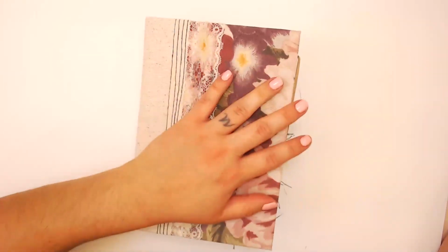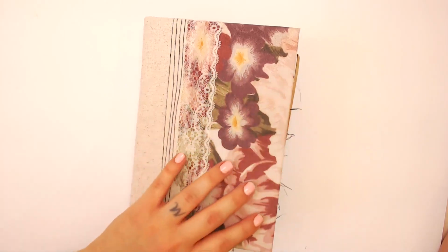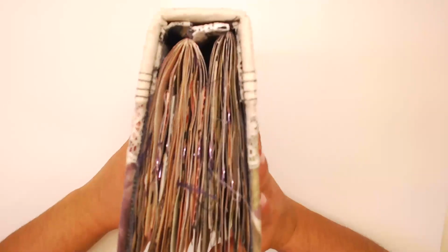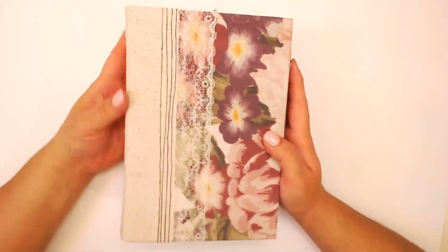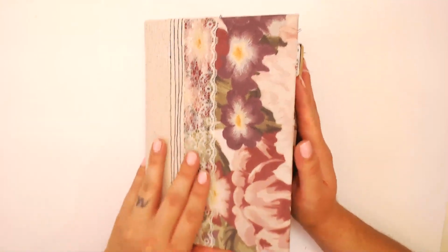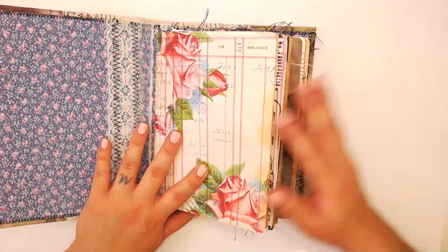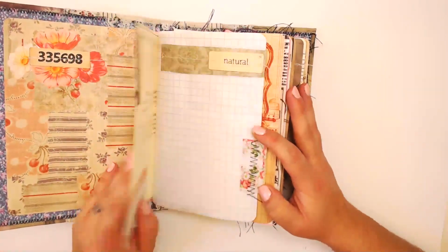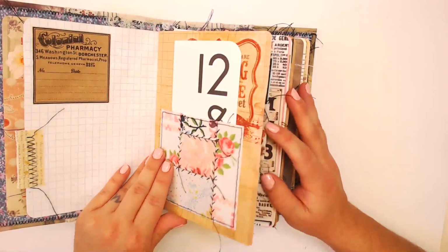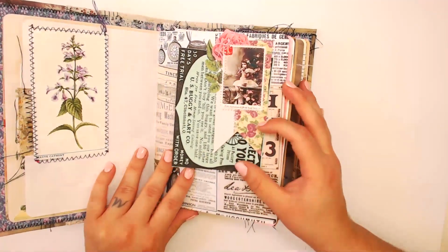Okay, so junk journal number, let's see, so that was number 21. This is number 22. Junk journal number 22 is a 2 signature junk journal. I forgot to show in the other journals, but it's got 2 signatures. This is an altered book with a fabric cover and a decorative spine. And this junk journal has a slight purple theme. It's not an entire full-on theme, but it is a slight nod to purple in this junk journal.